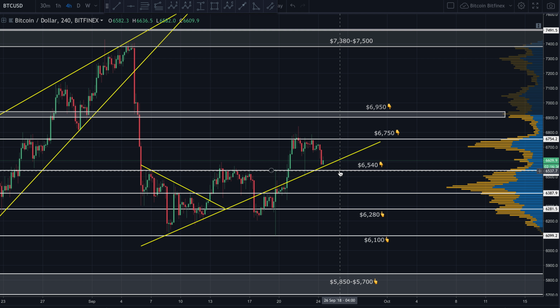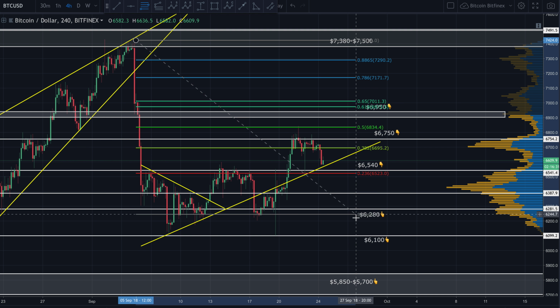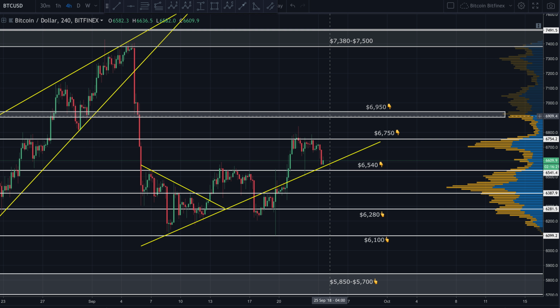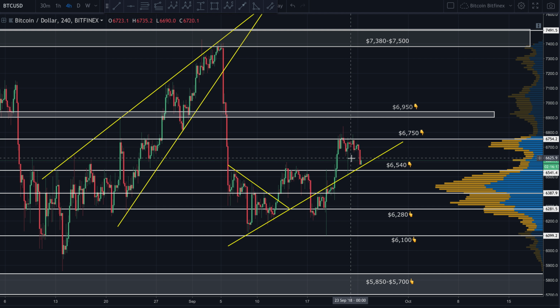The golden pocket is between the 618 fib extension and the 65 fib extension. So if I go swing high, swing low, we can see that is that area right here, the 618 fib and the 65 fib. If we get north of that, it'll be the first time that price has retraced past that golden pocket in all of 2018, and in my opinion, might signal the start of a larger bull run. Until that happens, I'm going to remain very skeptical of this.